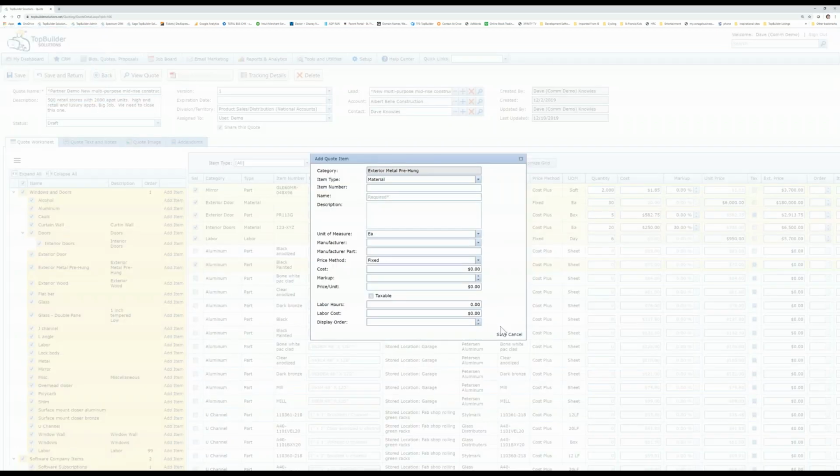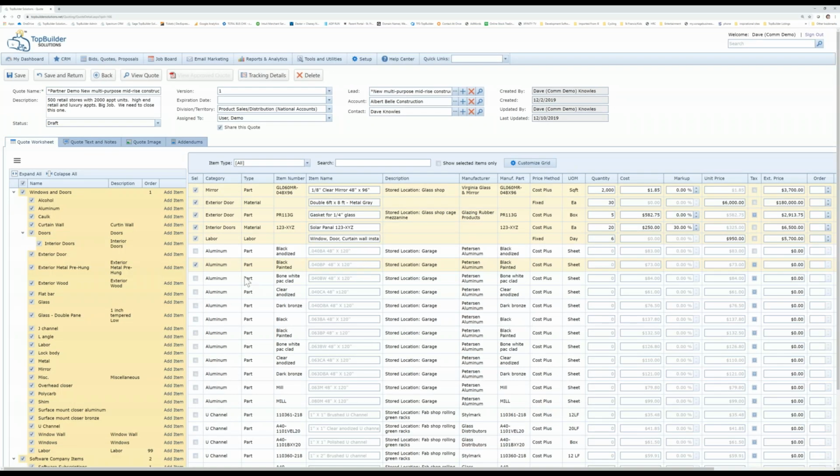And I can add items on the fly, just so we know here. We can, because everybody doesn't have all their parts perfect in the system before they begin a quote, so they may want to add items on the fly. And you're able to do that, giving it a name, a description, unit of measure, if it's a manufacturer's part number, all the things that you see here on your screen. And then once they're added, you can go in and select the items, okay?